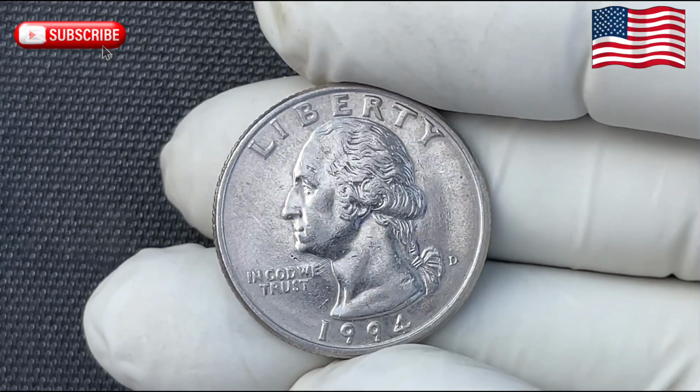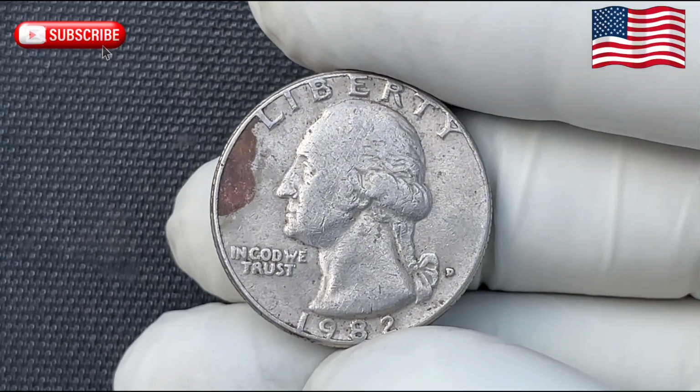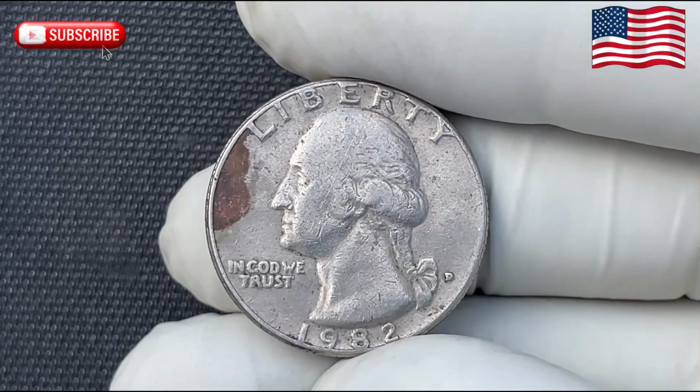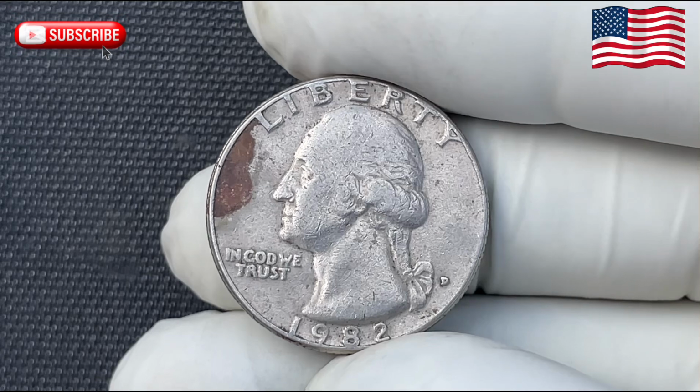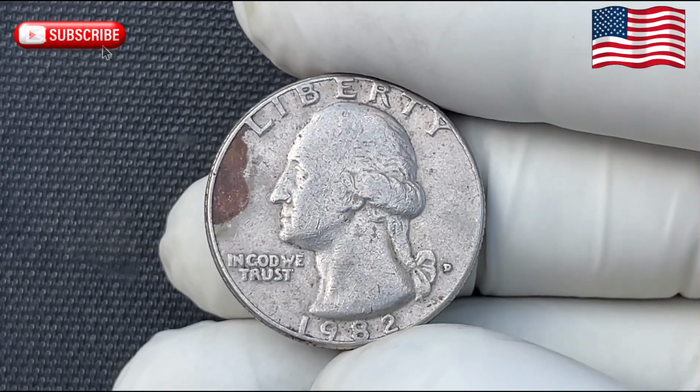Top 3: 1982 United States quarter dollar, a coin that you might come across and think is just another regular piece of currency. But trust me, this coin holds a secret that could make it worth a small fortune.